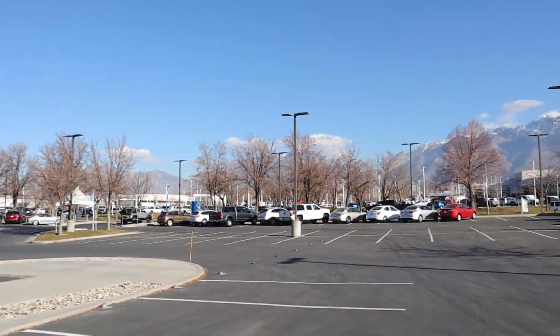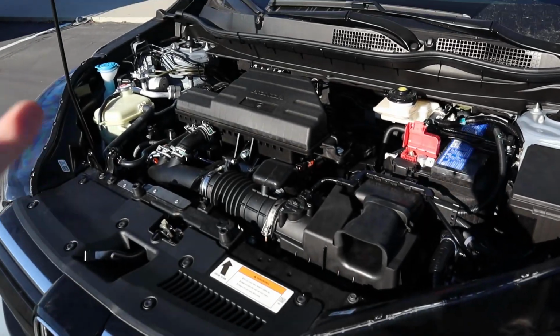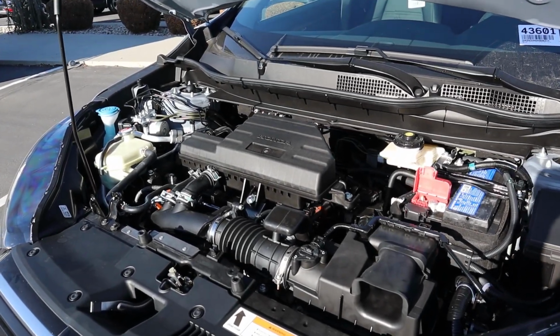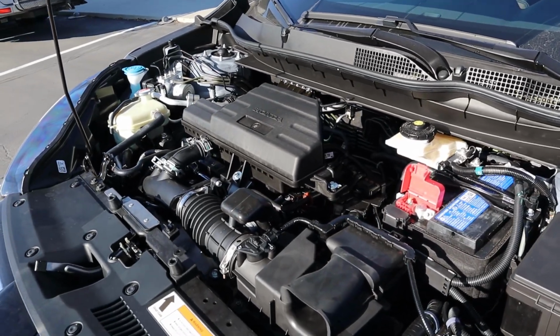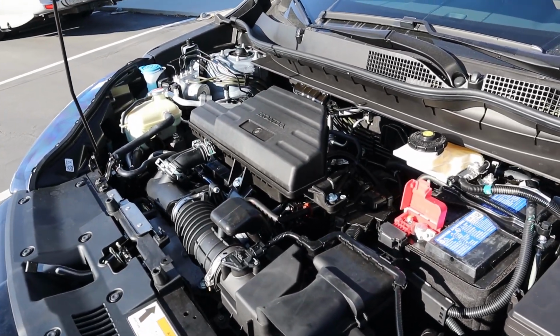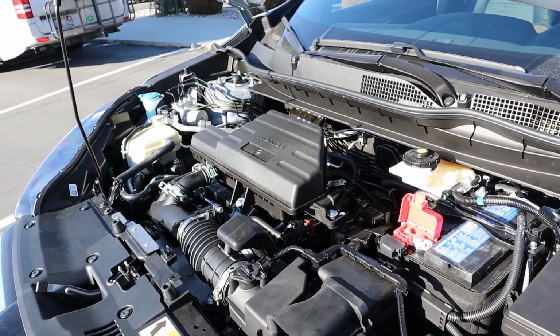You guys can see here in Utah, we've got these mountains and everything. We are at about 4,500 feet elevation here, so that's a huge benefit. And obviously, the better fuel economy that you get with having a smaller displacement turbocharged engine. But yeah, that's everything under the hood.